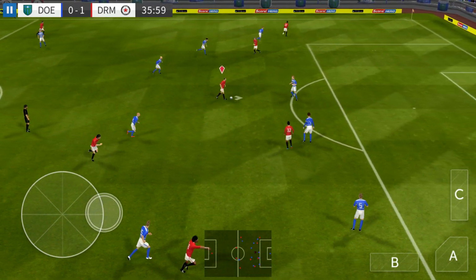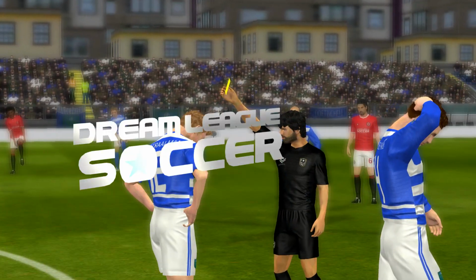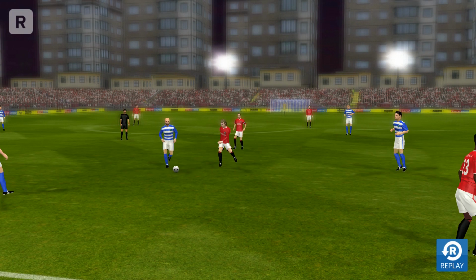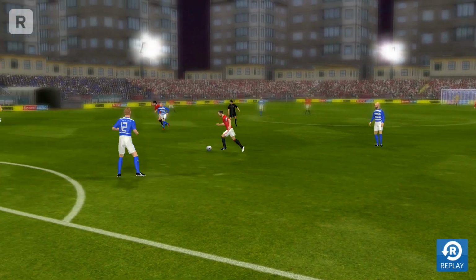Oh, and dispossessed there. Oh, that could be painful. That's a yellow card. He'll need to be careful now. So, the first player to end up in the book today. First of many, I suspect.